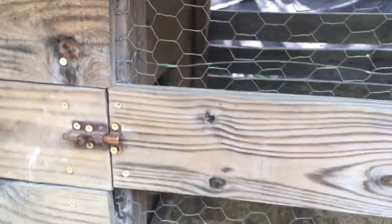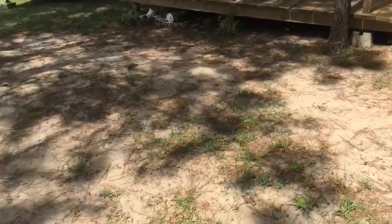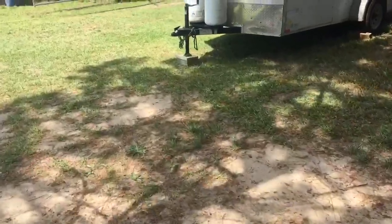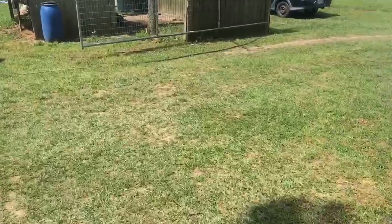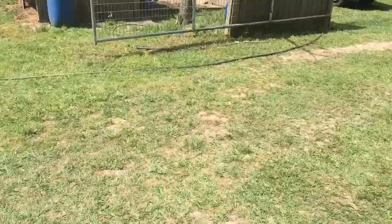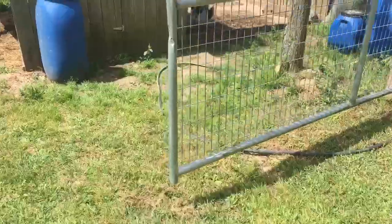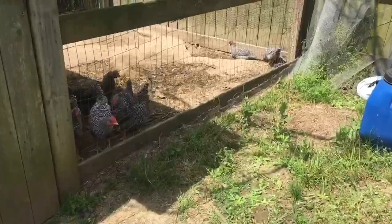Now, these barred rocks are definitely a little bit smaller, at least in their growing stages. They grow a little slower, I guess is the best way to put it, as compared to the Rhode Island Reds we had, because we could put them right out here without them getting out a few weeks earlier.